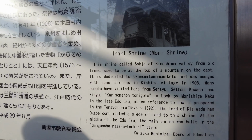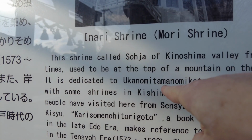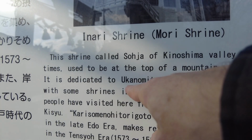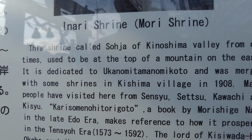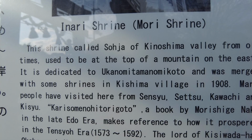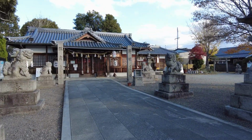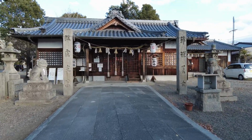And the shrine used to be on a mountaintop east of here, and it's dedicated to Uka no Mitama no Mikoto. Say that 3 times real fast. Uka no Mitama no Mikoto. Got it.